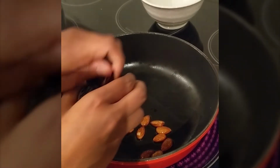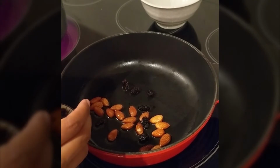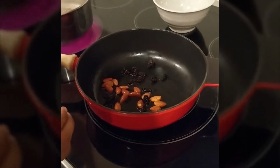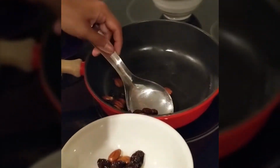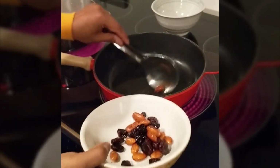We're also going to add our raisins. Doing this just plumps them up, adds in that nice buttery ghee flavor, and basically makes an excellent garnish for our pulao. Once our raisins and almonds are nice and sauteed, we can take them out of the pan, and then no need to clean the pan or anything like that.